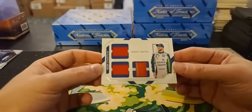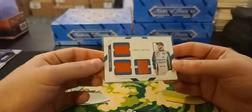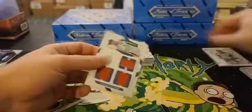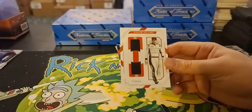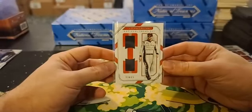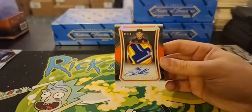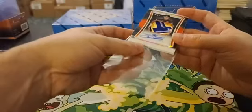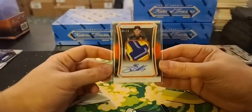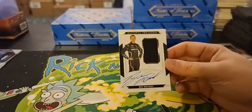We got a Ross Chastain 25. Chastain new 25. Austin Dillon 25. We got a nice patch here for Ty Dillon, 15. That's a nice patch auto right there. Ty Dillon. Ben Rhodes, 15.